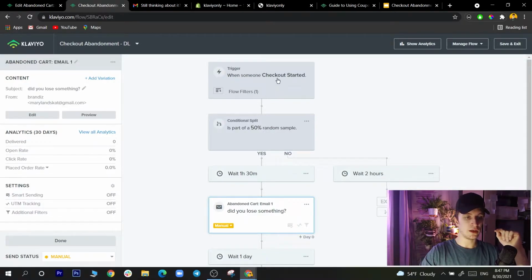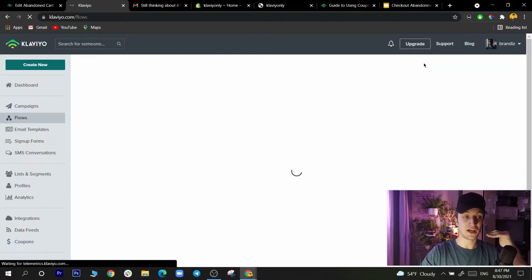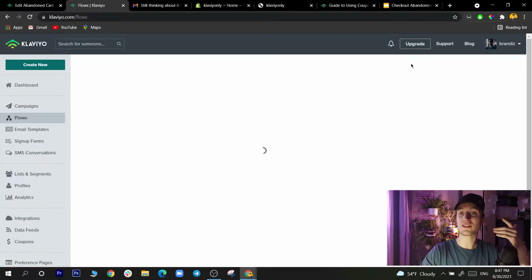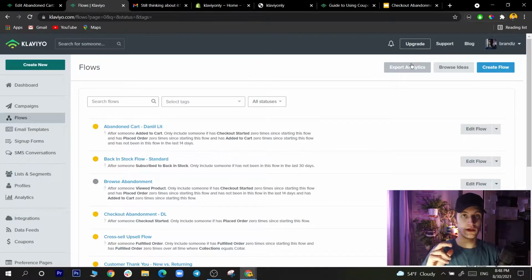But basically, you see the checkout abandonment and checkout started. That's how you see the congruency here, and it pretty much makes sense, right? But again, just to remind you, it is not set up by default. You've got to set it up. Actually, it's set up by default, but it's called cart abandonment, which is weird, right?